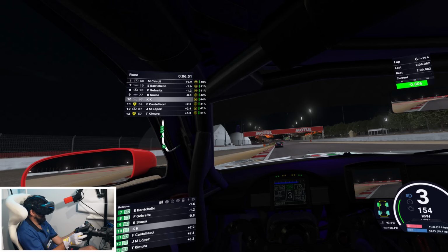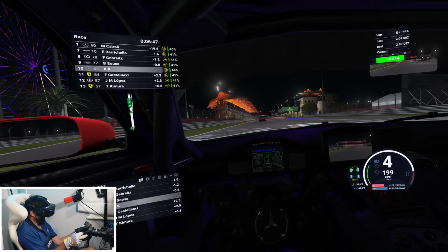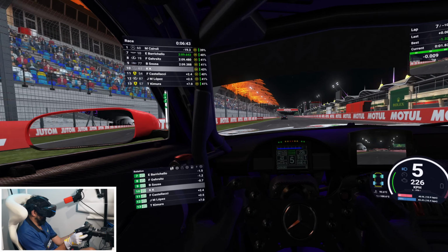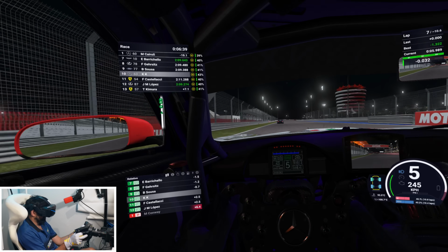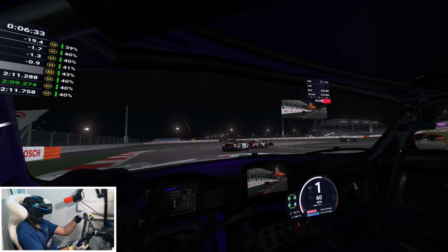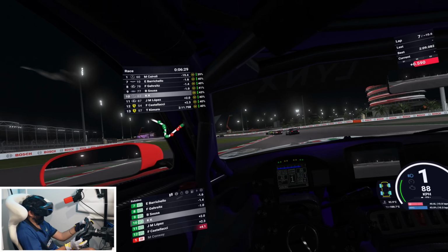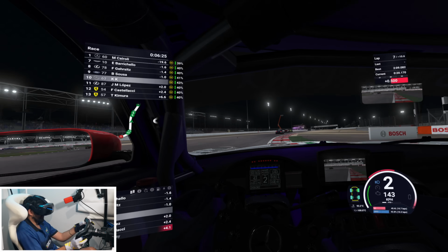We are P10 at the moment, and we're going to be in the slipstream of this Mustang with a little bit of damage. Looking at my oil temperature, water temperature, lap time difference, a little bit faster this lap. Yeah, Aston with a very different line to me. Is that Barrichello in the Aston?